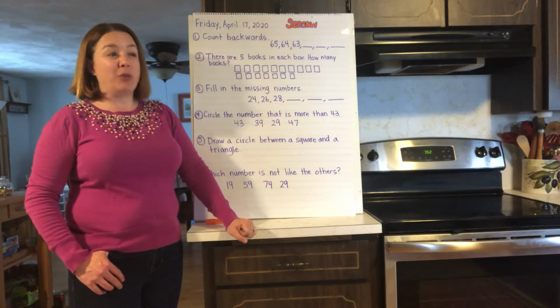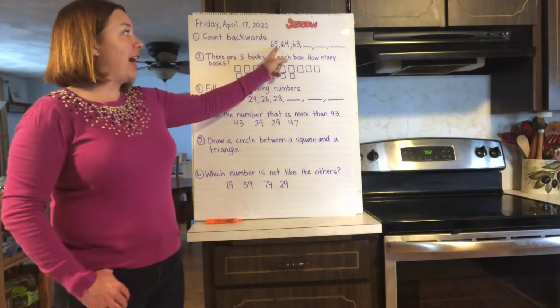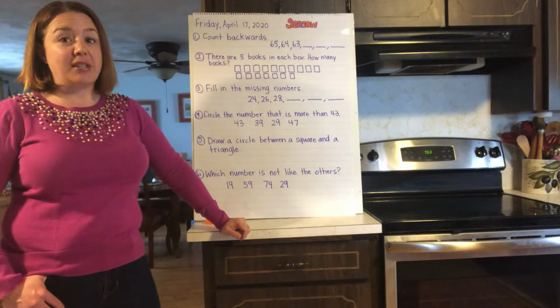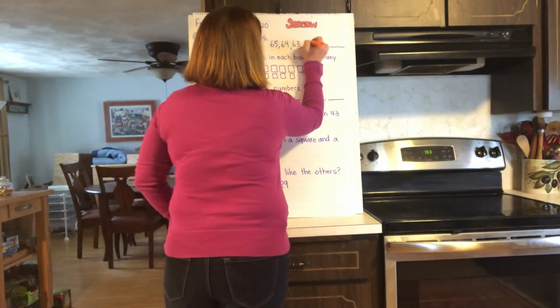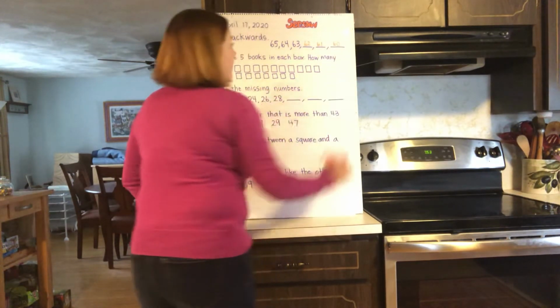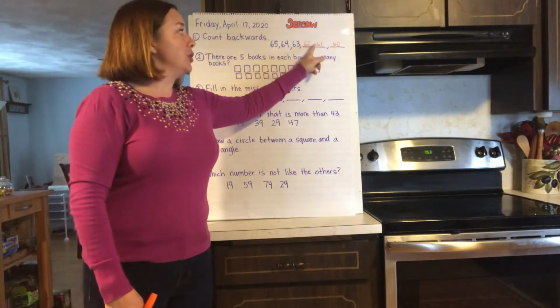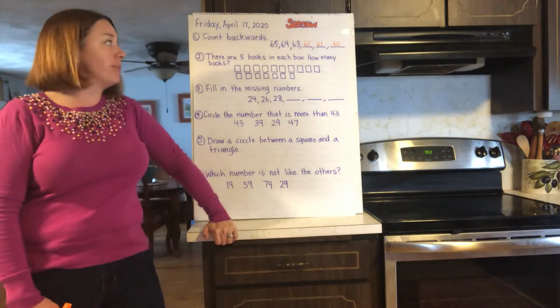Remember, if you get confused because we're in the 60s, you can just take a look at the ones column. 5, 4, 3. That'll help you out with the numbers in the 60s. So 63, 62, 61, 60. Just like I said, 5, 4, 3, 2, 1, 0. Use that strategy if you get stuck on your counting.